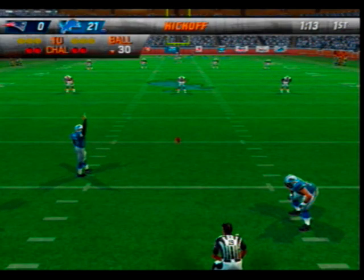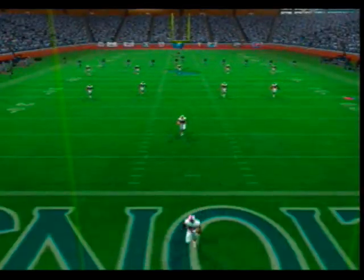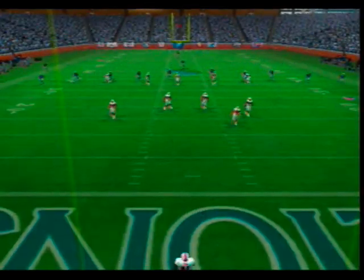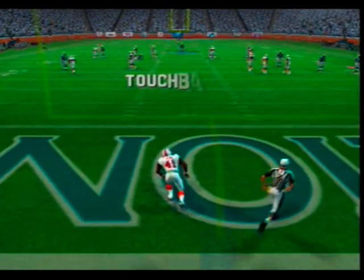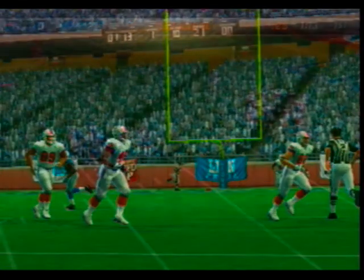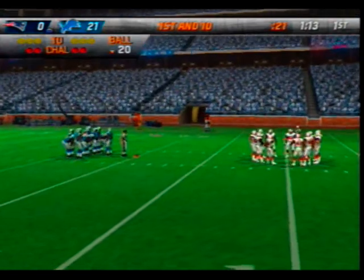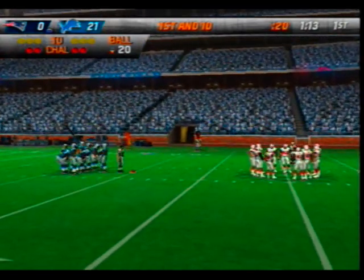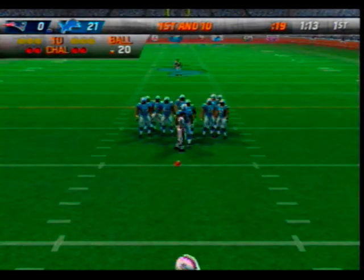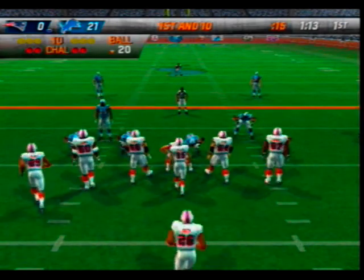Detroit is lined up for the kickoff. Payne back to return. This one is handled by Payne. He forced a three and out on the offense's last possession. First ball on their own 20. Ball on the 20-yard line.